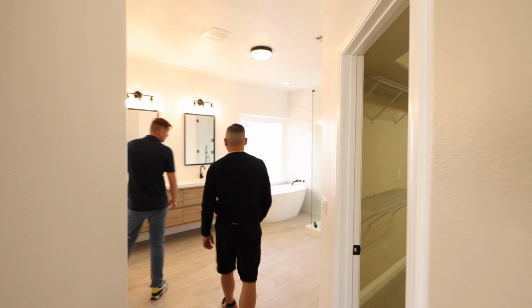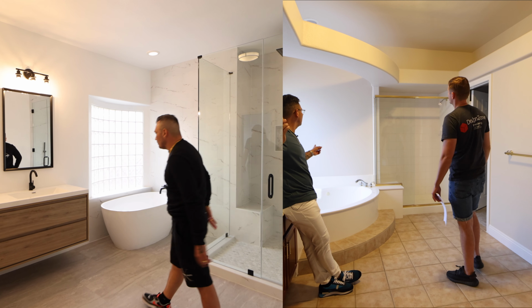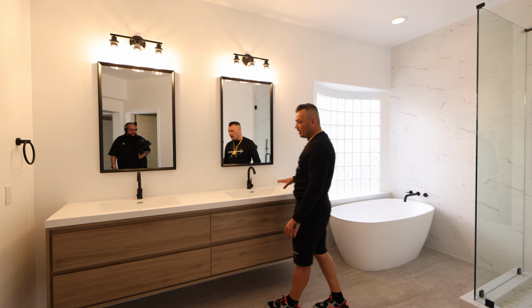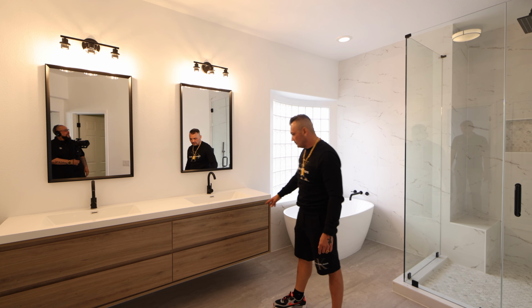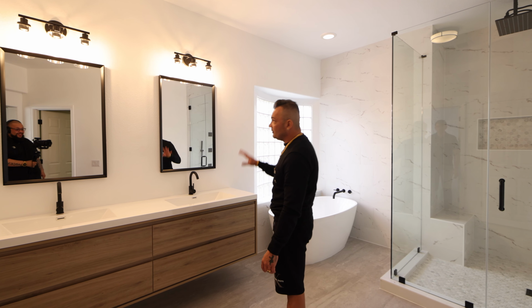Look at this bathroom, dude. Isn't this completely different? Because I think what was originally here was just one whole counter space. And obviously you did the floating vanity here, which is... Obviously you did the mirrors.